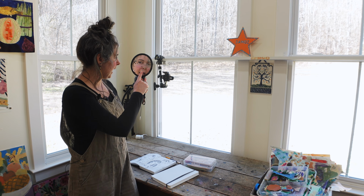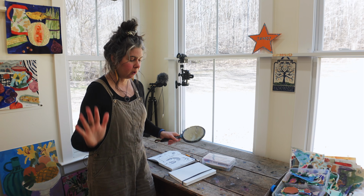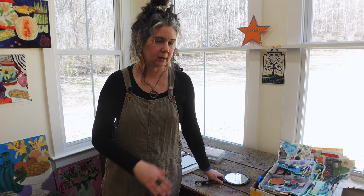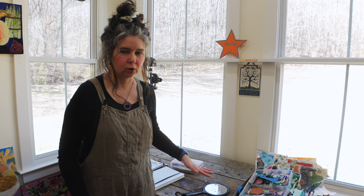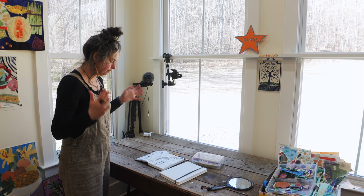But the regular side, I step back here and look at the painting backwards in the mirror. If I don't know where to put something or if something's working, when I look in a mirror backwards, I know it immediately. It's just a great tool. But it's nice now to be able to get back and do that.